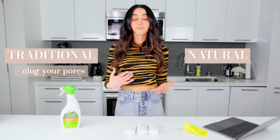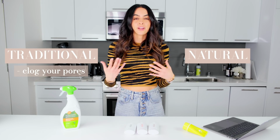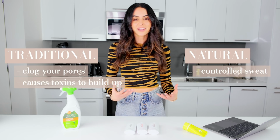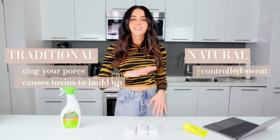So the way they stop you from sweating and smelling is by actually really clogging your pores and stopping it, which can end up leading to more bacteria or toxin buildup. Whereas with natural deodorants, they allow you to sweat in a controlled manner, if that makes sense. So you're still getting the toxins out, but in a controlled way where they can control the smell and the amount you're sweating.